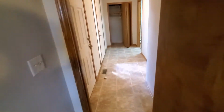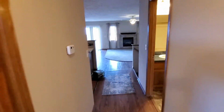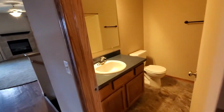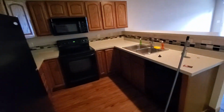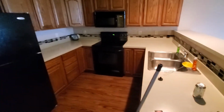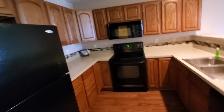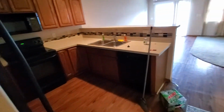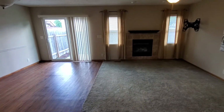Two bedrooms up. Full bath up. Nice kitchen with a stove, fridge, and dishwasher. Gas fireplace.